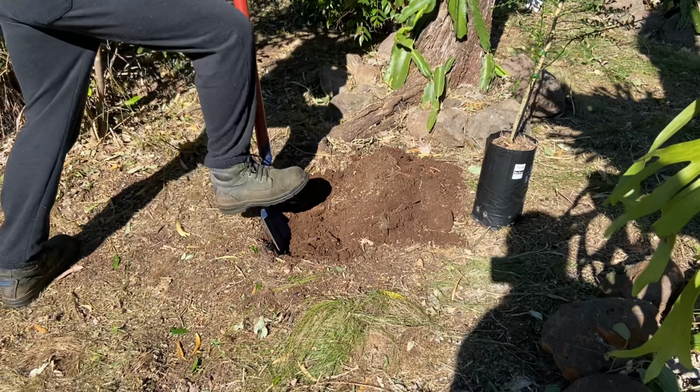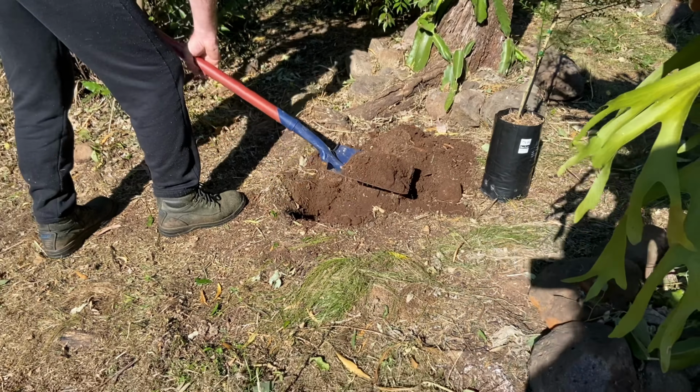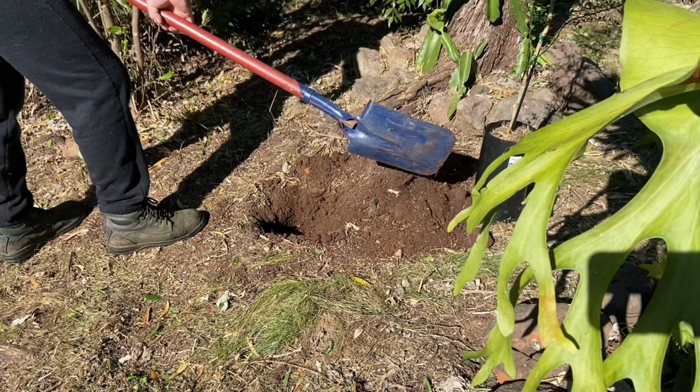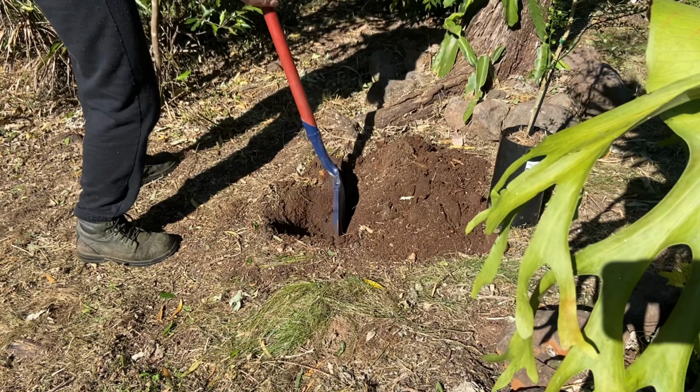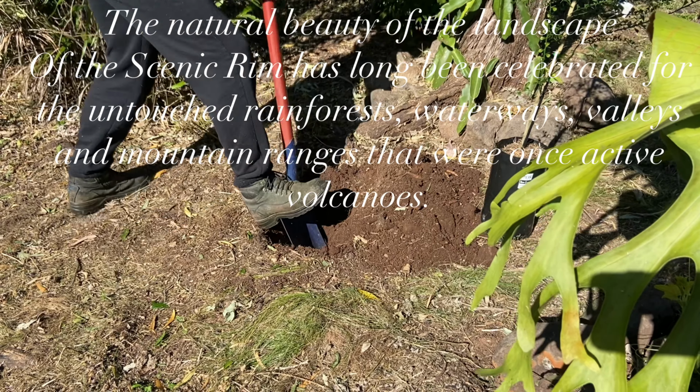Cute. Okay, so found the spot for the finger lime. Sunny, warm, well-drained position. And obviously yet again, that beautiful rainforest soil. And because on the side of a volcano, pretty much, there's always these volcanic rocks in amongst it, but that's all right. I don't mind. See how that goes, I reckon.